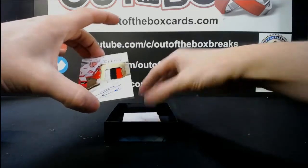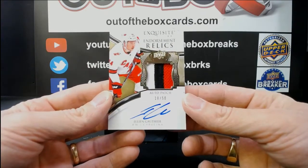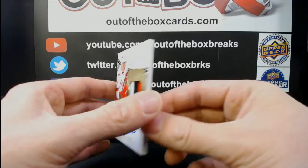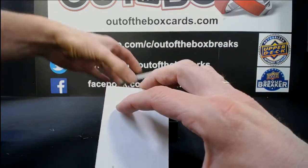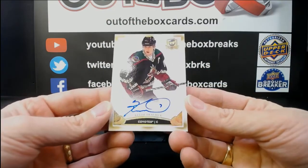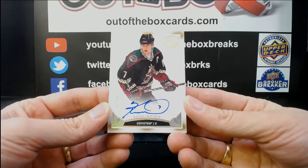For the Carolina Hurricanes, out of 50, endorsements relic patch auto, Julian Gauthier. Julian Gauthier for Carolina. For the Arizona Coyotes, out of 12, Keith Tkachuk. 7 out of 12 for the Arizona Coyotes, gold base.